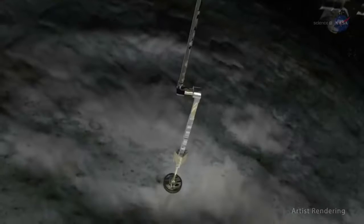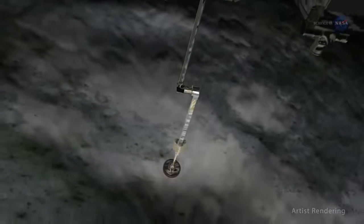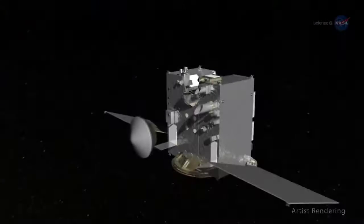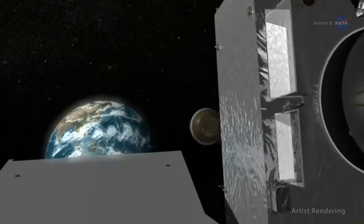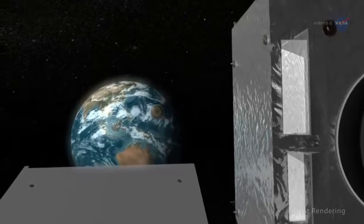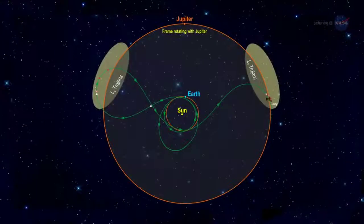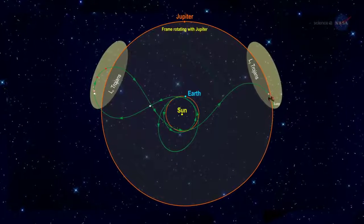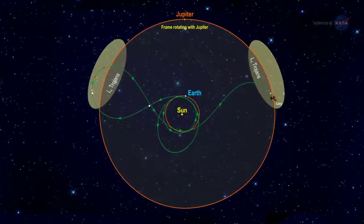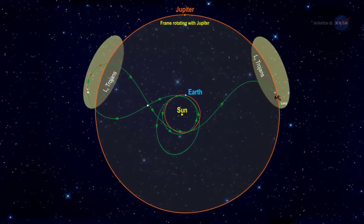OSIRIS-REx has arrived at Bennu, a near-Earth asteroid about 1,650 feet or 500 meters across, and will return to Earth in 2023 with a sample so scientists can begin to understand Bennu's origin and history. The Lucy mission will be traveling to 6 Trojan asteroids trapped in the orbit of Jupiter. These objects are the only remaining unexplored population of small worlds in the solar system.